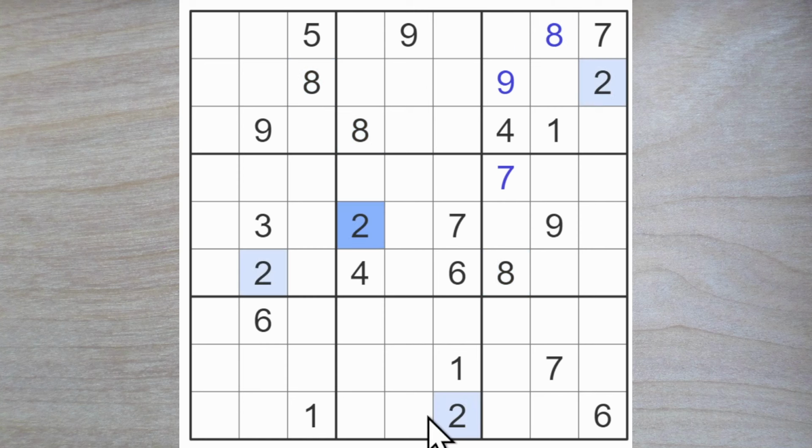We have twos blocking here. Here's a two. These twos block across, and this two blocks up. Here's another two. And I think we can find one more, yes. Twos block across here and down here. Two here. The last twos I can't solve yet. We're going to need a two either here or here and either here or here. They'll have to wait.